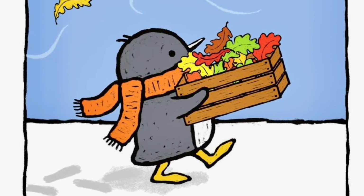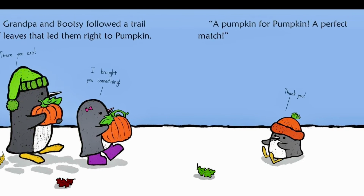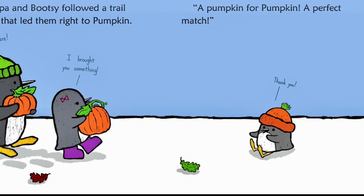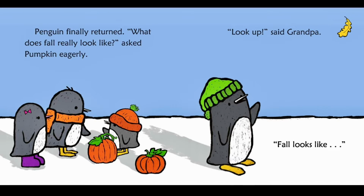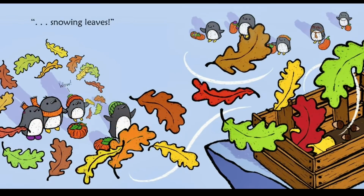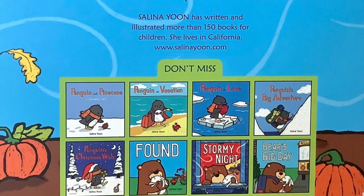Penguin took the crate up on a cliff. Grandpa and Bootsy followed a trail of leaves that led them right to Pumpkin. There you are. I brought you something. A pumpkin for Pumpkin, a perfect match. Thank you. Penguin finally returned. What does fall really look like? Asked Pumpkin eagerly. Look up, said Grandpa. Fall looks like snowing leaves. Wow. The end.